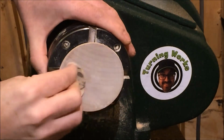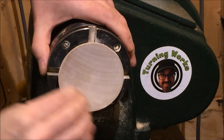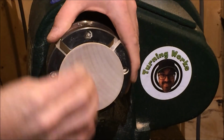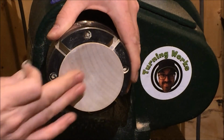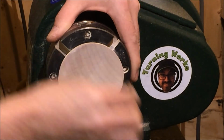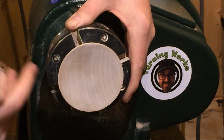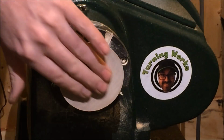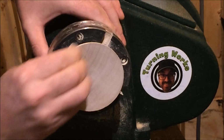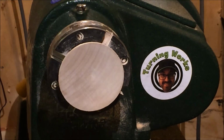I always like to sand with the grain before I finish anything. It just gets rid of any little sanding marks, just coming across like that. There we go, get a Davy dimple on that, and we're done.